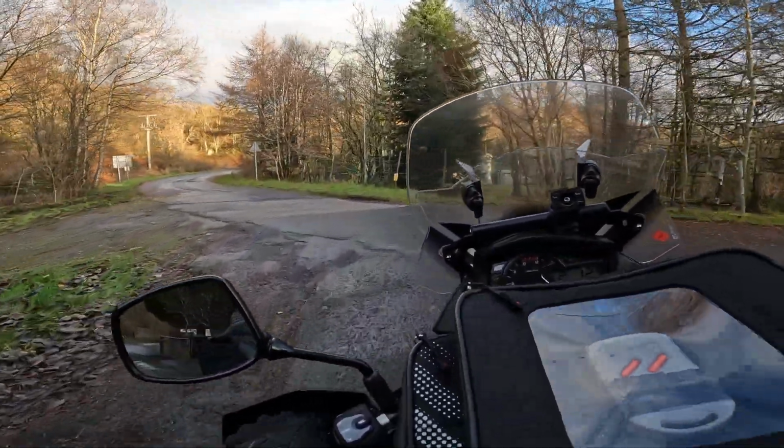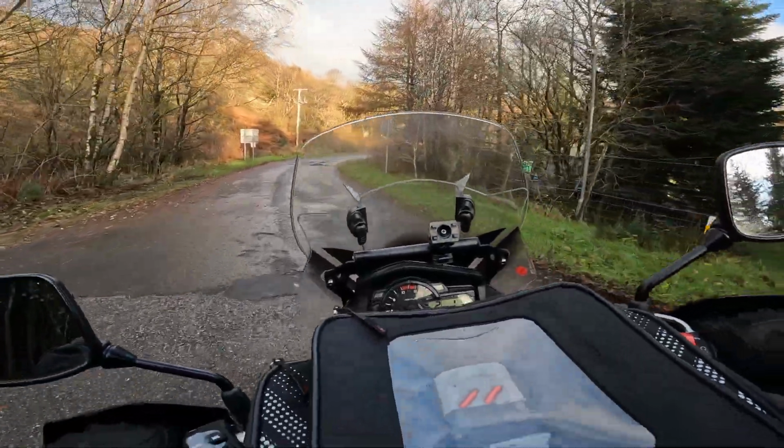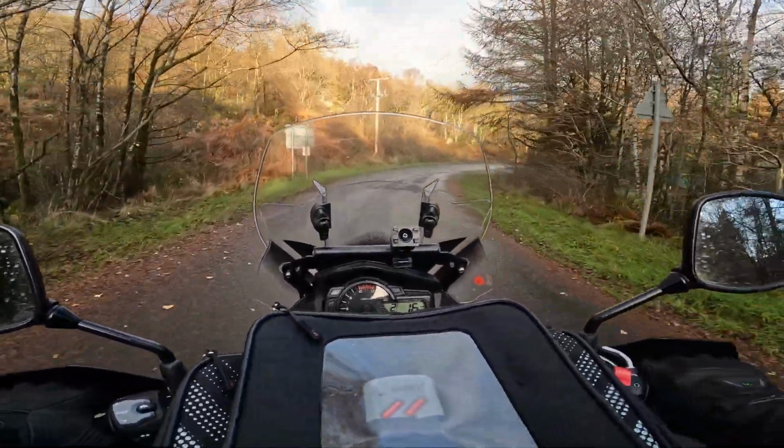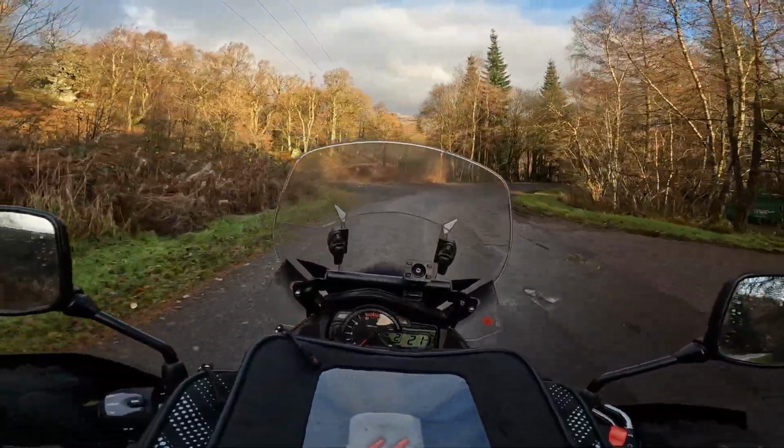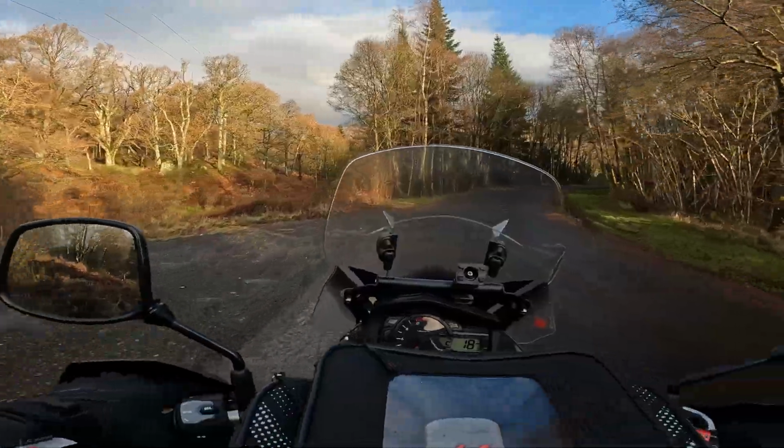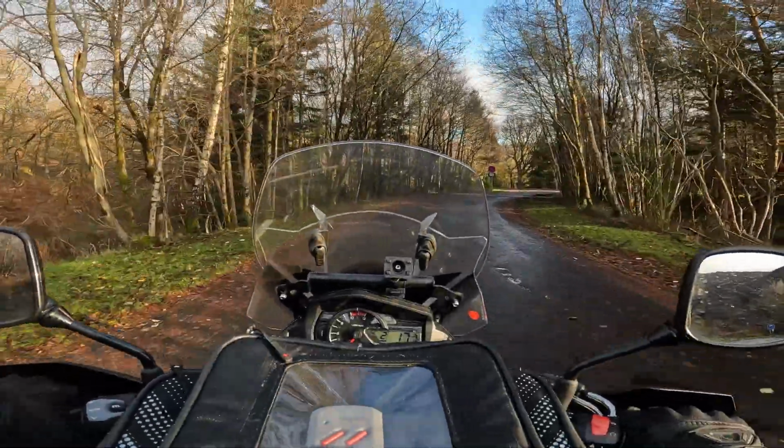Well, that's it folks, that is Glen Douglas. Wee short glen, but quite nice. Pity it's spoiled by the MOD stuff, but it's just the way it is.